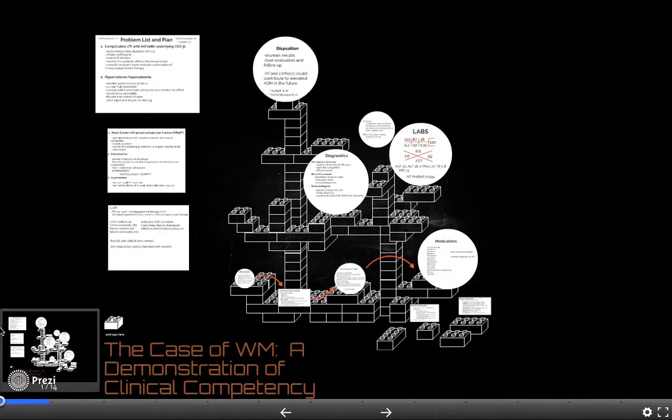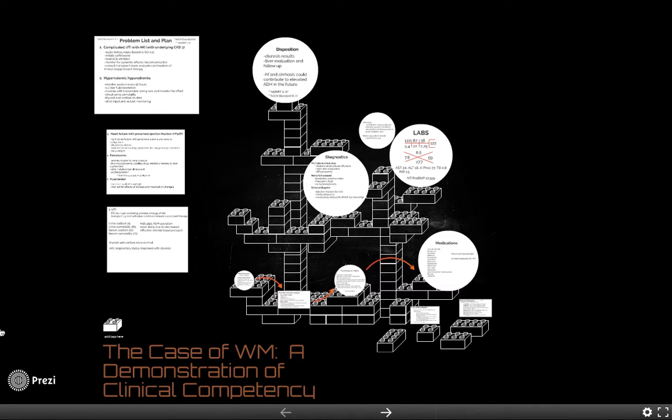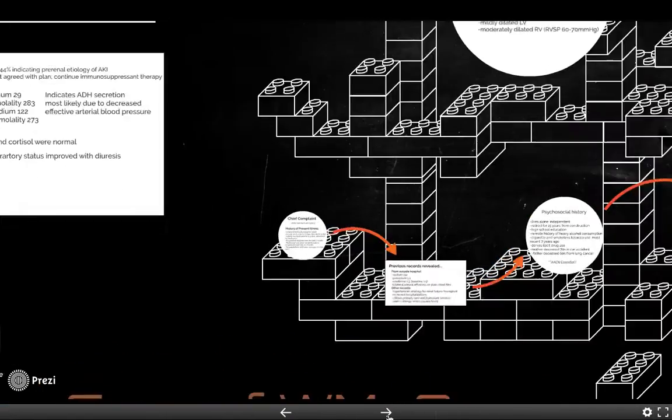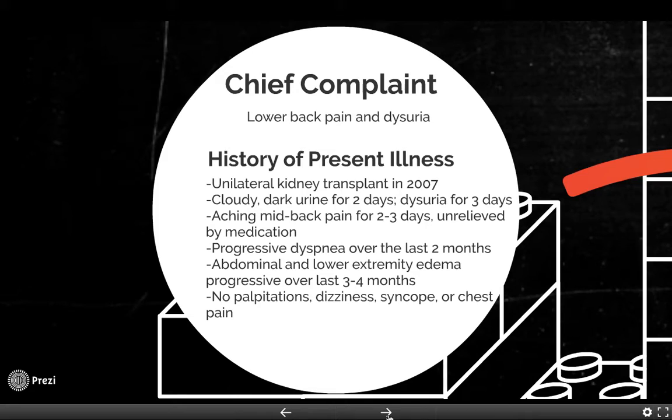Okay, so this gentleman came to UK. He was a transfer from an outlying hospital, and he was presenting with a chief complaint of some lower back pain and dysuria. He was found to have severe hyponatremia at the outside hospital, as well as worsening renal function. And in the setting of kidney transplant in 2007, he was sent directly over to UK. So he wasn't really at the outside hospital for too long.